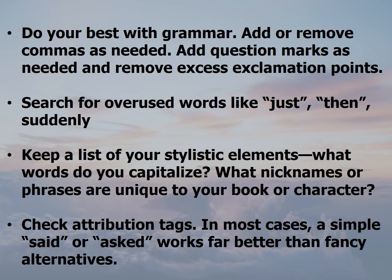Keep a list of your stylistic elements. What words do you capitalize? What nicknames or phrases are unique to your book or character? Check attribution tags. In most cases, a simple said or asked works far better than fancy alternatives. Save your awesome word choices for when it really matters.